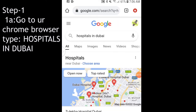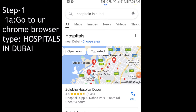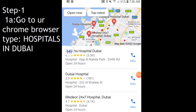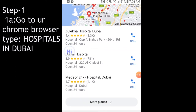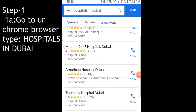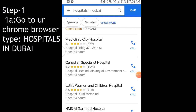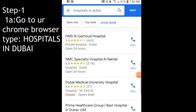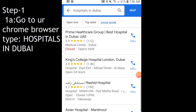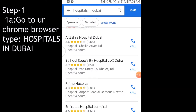You come to your Chrome browser, you search hospitals in Dubai. As you can see here, these are the list of all the hospitals in Dubai. You can apply to any of them.